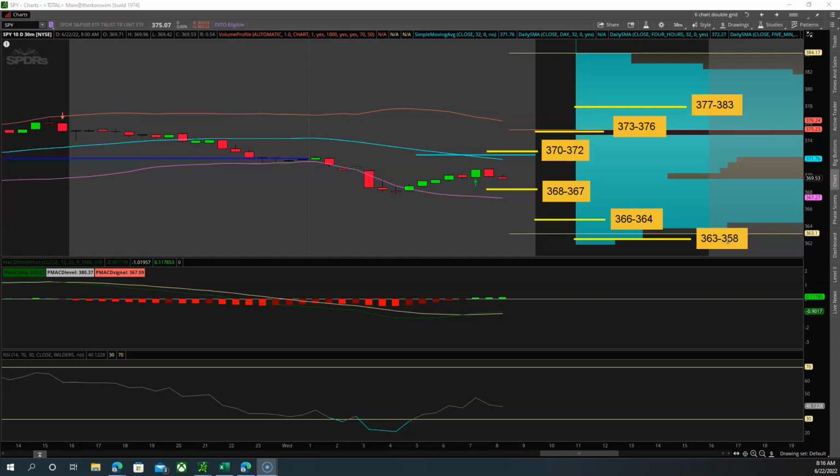The main thesis for today is bearish, closing below the 375.07 with a projected target low of between 367 and 358. The alternate thesis is bullish, closing above the 375.07 with a projected target high of between 376 and 383. Remember, we are still in that vol box from last week. The box and thirds from last week is still in play.